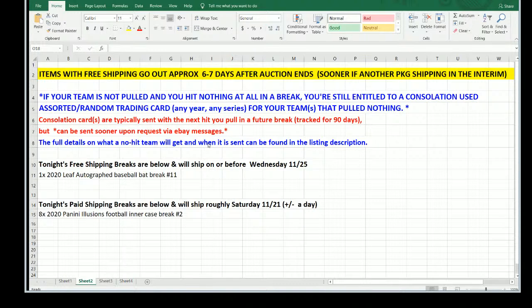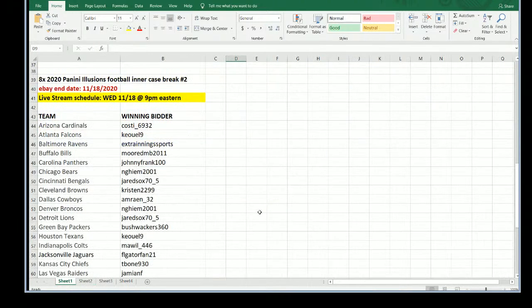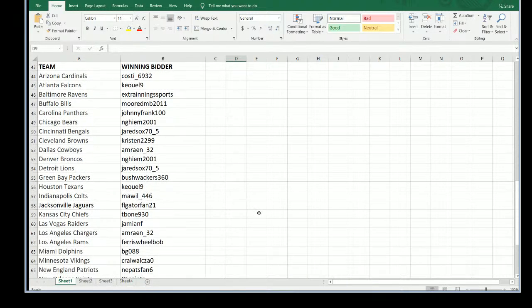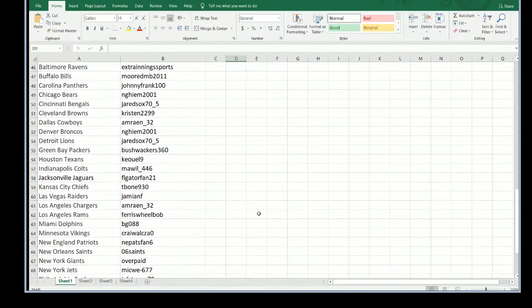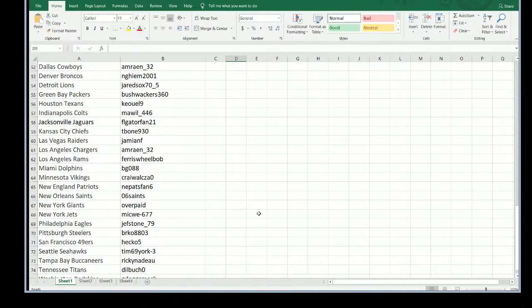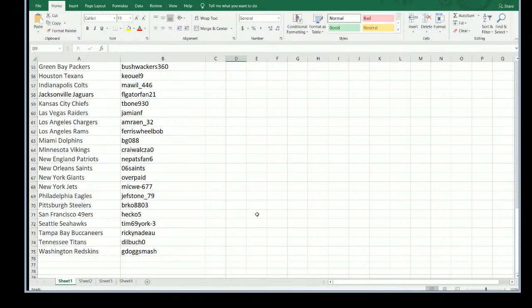Now, our paid shipping break, which is what we're rolling into, is Illusions Football, and it should be out the door and on the way to you approximately Saturday. As always, plus or minus a day. Everybody should hit cards in Illusions. I don't expect we would have the need for consolation cards in this break. So this is an 8-box inner case break. It is break number 2 of Illusions. It ended tonight on eBay the same night we are breaking it, which is Wednesday night, the 18th of November. You'll find your team names are on the left-hand side, and the eBay user ID is up in lights across from each team on the opposite side. So if you're in this break tonight, you should see your name up there.